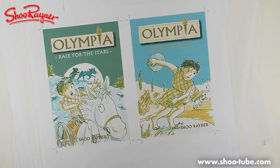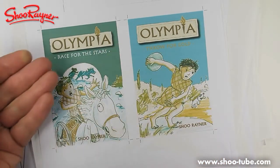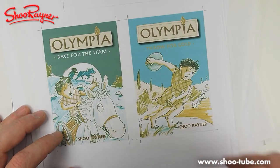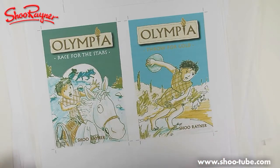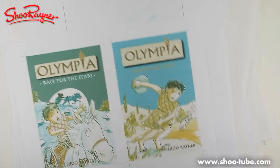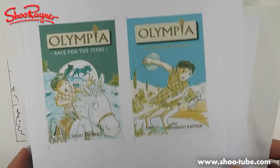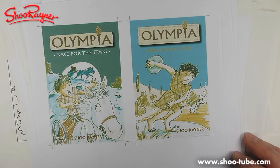And what they want to do is to just have plain colours in the background, as kind of the sky or whatever. So I haven't got to worry about that. And these will just be different colours for each title, just to make them stand out on the shelf. And that's as far as we got. And I am probably tomorrow morning going to start painting the covers, and I'll let you follow through, showing you how I do that. And that's pretty much all for now.